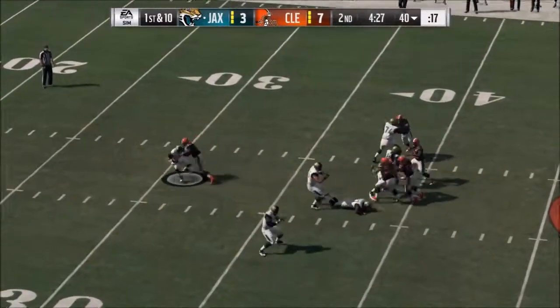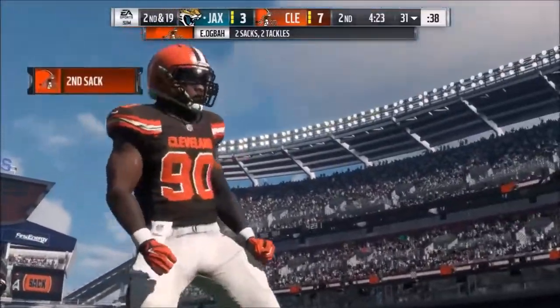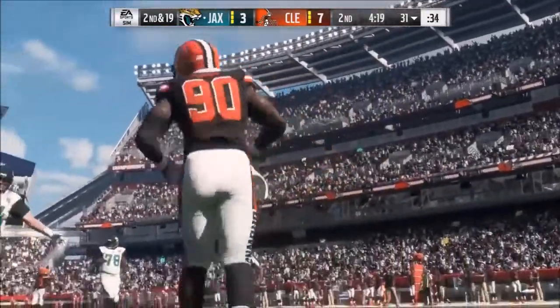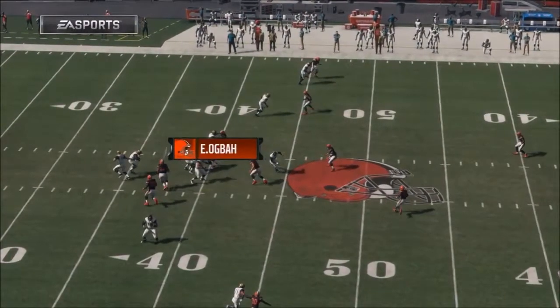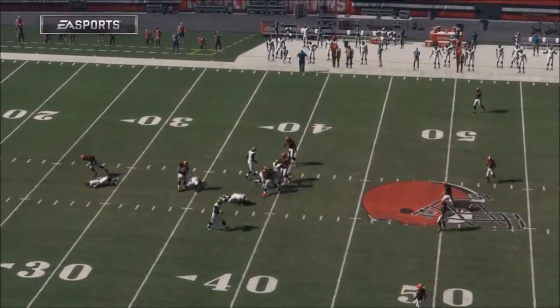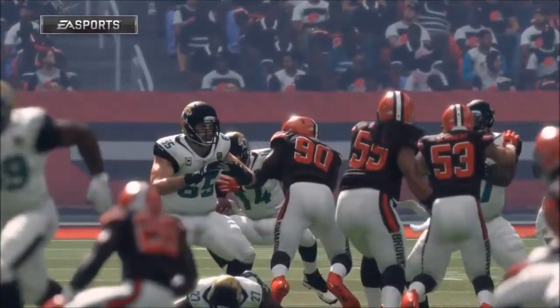Now a play fake. Manning, and the Browns pressure gets to him that time, and he's going to go down. Emmanuel Ogbah in there to pick up his 2nd sack now of the afternoon. Now that was just absolute perfect man coverage. Nowhere for them to go with the football. Led to a sack. That's really difficult to do in today's NFL with all these gazelles running around that you're trying to cover in the secondary.